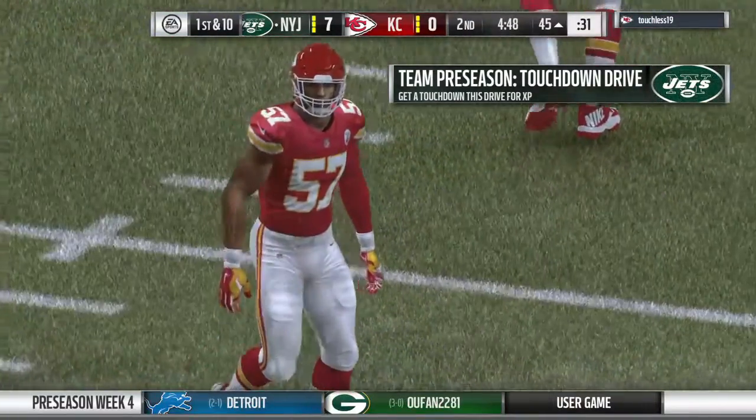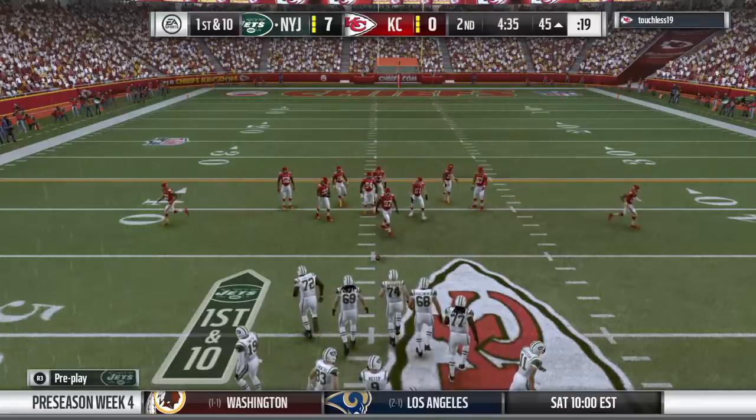I wonder if the defense might have been loosened up a little bit, maybe anticipating a pass instead of the run that they got.